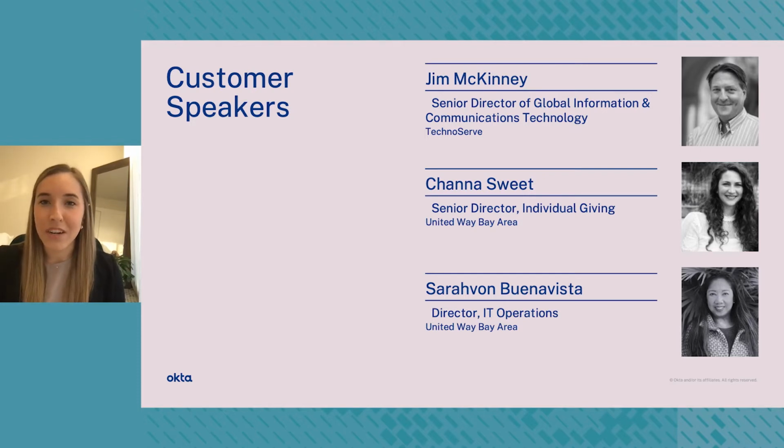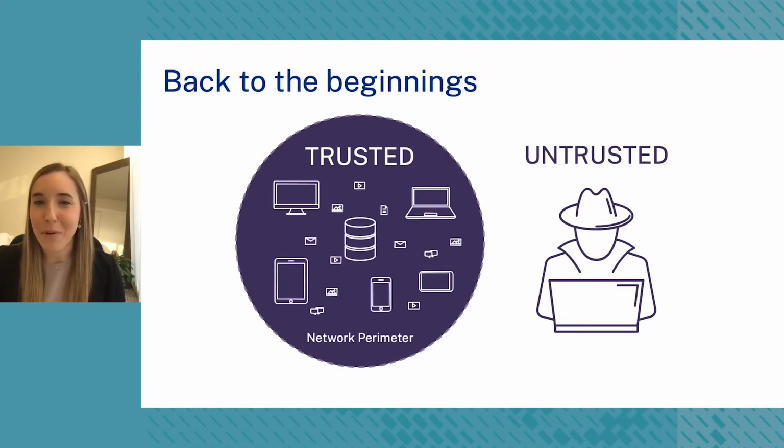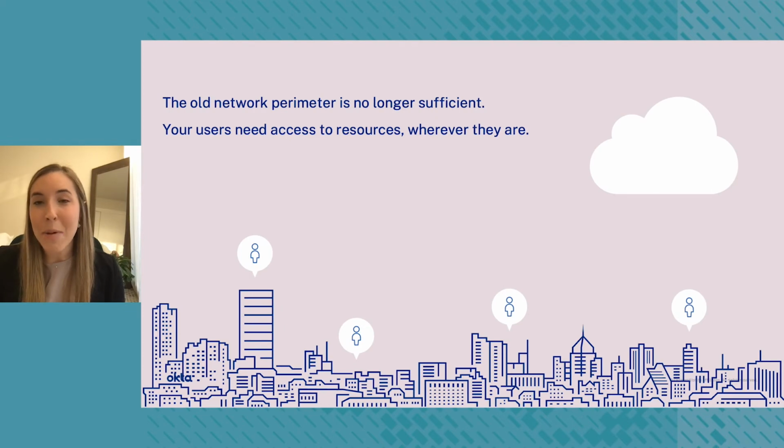But before I hand it over to them, I'd like to go back in time a bit, when this was our biggest problem: protecting our network perimeter. This old way of thinking assumes that our trusted network was protected by the network perimeter. Anything inside of that network was safe, and anything outside was untrusted. But this was problematic because when that perimeter is breached, an attacker has relatively easy access to all of the company's sensitive data. This is also problematic because the way of the world has changed dramatically.